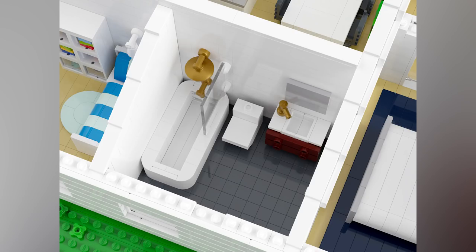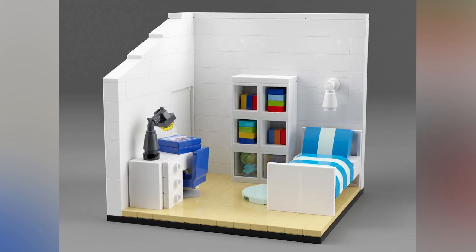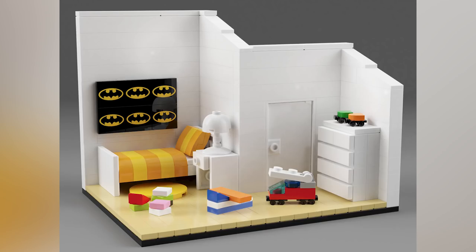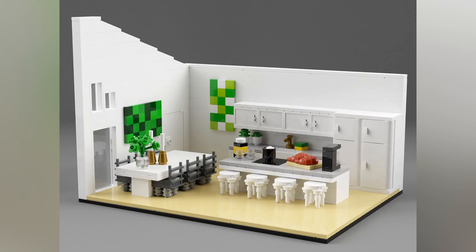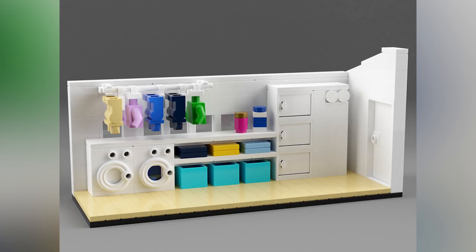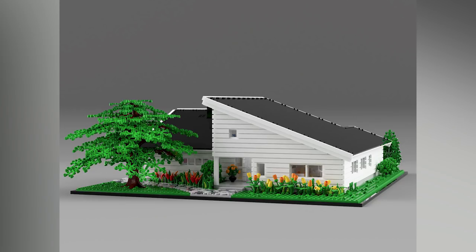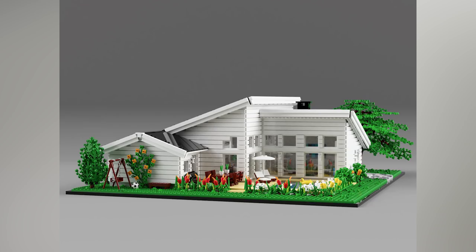And I am somewhat curious to know if this is a recreation of a current house, maybe the designer's family house, like it might actually be. I'm not sure, this is just a guess, but it's an amazing build. Often interiors aren't usually what people check out as much when they look at a wonderful modular building or something like that, but this is probably one of the single most complete structures that I've had the pleasure to look at in LEGO, so that's awesome.